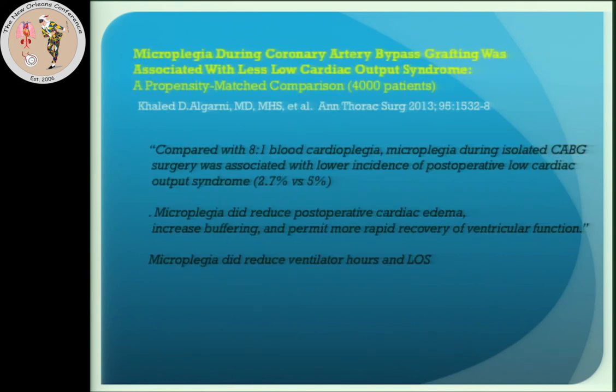This study of about 4,000 patients, from the Annals of Thoracic Surgery, again compared standard blood cardioplegia, this time 8-to-1 instead of the usual 4-to-1, so even getting closer to microplegia, during isolated CABG patients. They showed a lower incidence of post-op low cardiac output syndrome. That was significant, almost cut in half, from 5% to about 2.5%. It decreased post-op cardiac edema and had better recovery of ventricular function, reduced ventilator hours, length of stay, and ICU length of stay.